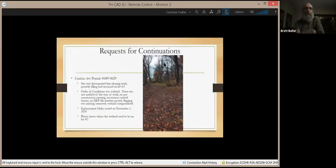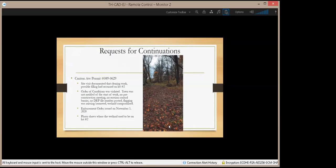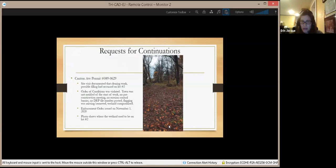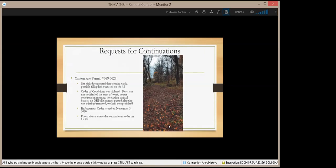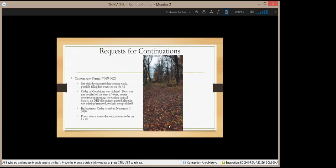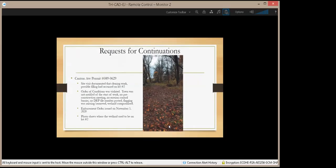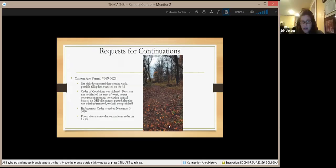Okay, so this is a picture of lot 2 that was cleared and maybe even filled. The site is pretty unrecognizable, and where there was once a wetland there does not appear to be one anymore. There's no flagging anyway. So basically it was documented that the order of conditions was violated, that the town was not notified at the start of work. There was no pre-construction meeting, no erosion controls, no DEP file number, and flagging was missing or removed. The site was cleared. The wetland appears to have been compromised.